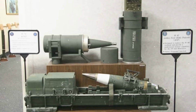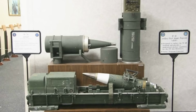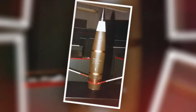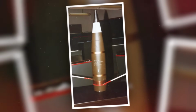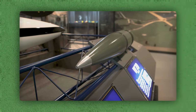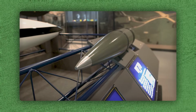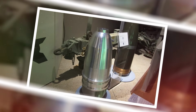The W79 wasn't just about brute force. It was a versatile tool with both enhanced radiation and enhanced yield options. This meant the warhead could either focus on maximizing the radiation effects or unleash a more powerful explosion, depending on the mission requirements. Envision being able to choose between a more tactical, radiation-based strike or a full-blown explosion that could wipe out a massive area. That's the kind of flexibility the W79 offered.